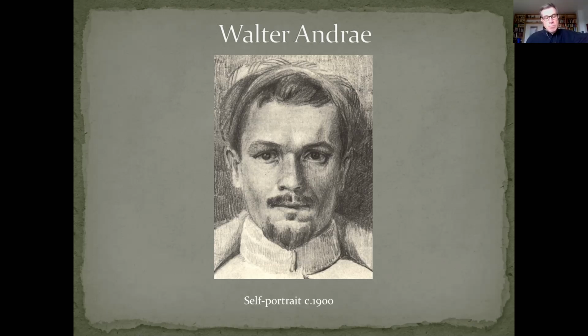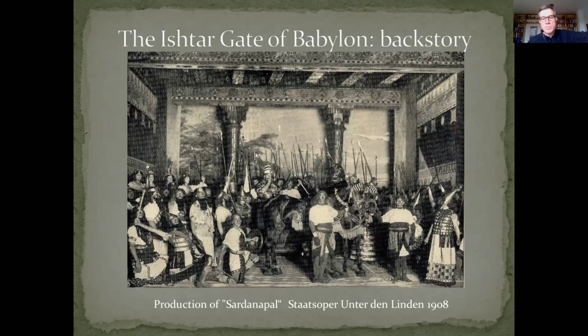Andrae had had an attempt at a design already back in 1907. He'd been the set designer for the pantomime called Sardanapal, performed in 1908 in what is now the Staatsoper, based on the Neo-Assyrian ruler Ashurbanipal. The staging of the piece had been initiated and supervised by the Kaiser himself, to be understood in the context of Wilhelm's fascination with Mesopotamian kingship.